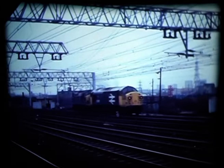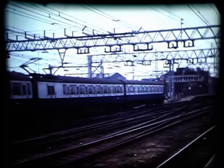The leading class 37 on this double-headed eastbound freightliner has the BR large logo livery. This three-car class 305 is probably bound for Ilford Depot. They were normally used on services to Chingford and Enfield. More bitumen tanks pass Stratford.